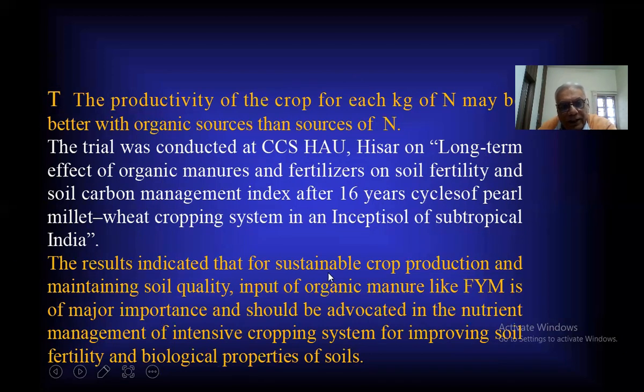The result indicated that for sustainable crop production and maintaining soil quality, input of organic manure like farmyard manure is of major importance and should be advocated in the nutrient management of intensive cropping systems for improving soil fertility and biological properties of soil.